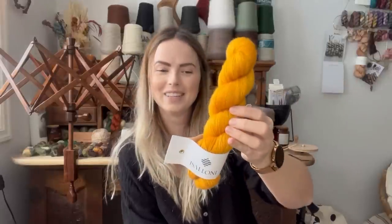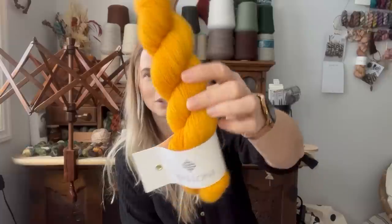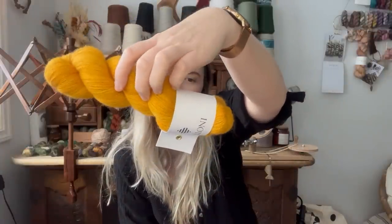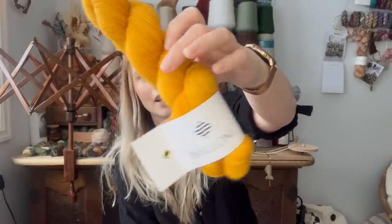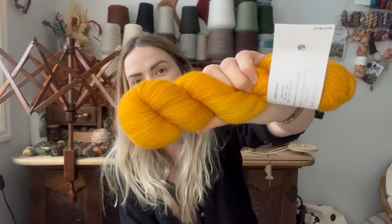This is a Loni yarn. Beautiful, beautiful color. Is the antique color. This is the Merlin fingering. It's 100% Corriedale. And I can't wait to make a pair of socks with this. This is so bright. Maybe this year I'll make Easter socks. What do you think? Easter socks? This could also make a really nice hat, though. It feels nice.